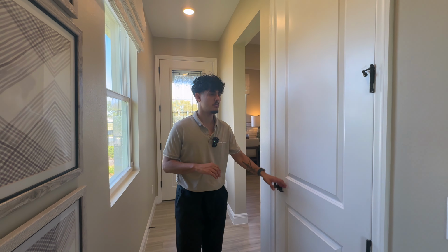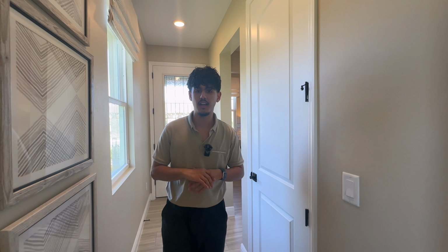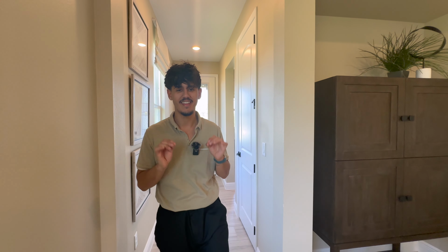We're also going to have our 2-car garage that way. Can't show it to you guys. The builders are using it as an office currently. To the left of me is going to be a linen closet, and exiting our foyer is going to be our dining area.